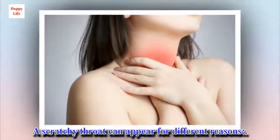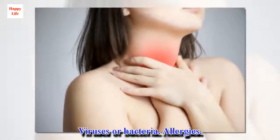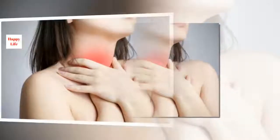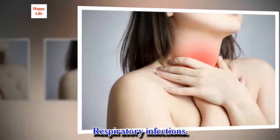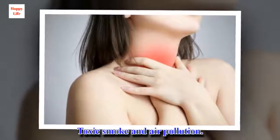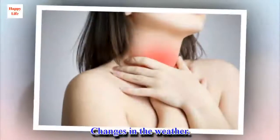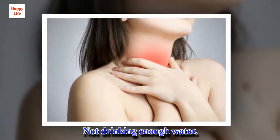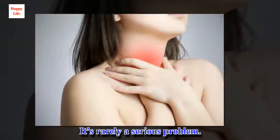A scratchy throat can appear for different reasons. Viruses or bacteria. Allergies. Respiratory infections. Toxic smoke and air pollution. Changes in the weather. Not drinking enough water. It's rarely a serious problem.